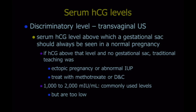The discriminatory level of serum HCG is the level above which a gestational sac should always be seen in a normal pregnancy. And so the traditional teaching was that if the HCG was above that level and no gestational sac was seen, then the patient did not have a normal intrauterine pregnancy and either had an ectopic pregnancy or an abnormal intrauterine pregnancy, and therefore you could treat with methotrexate or do a D&C.